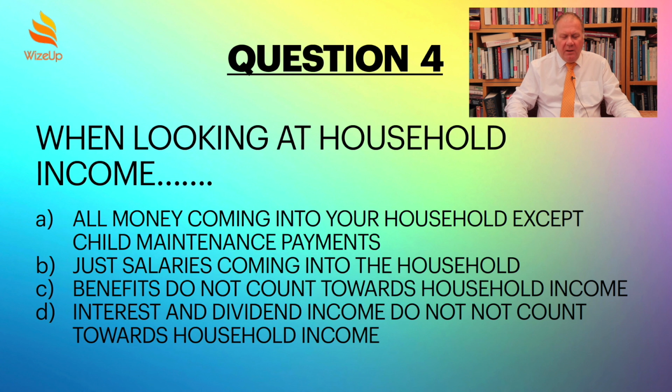Question 4. Now, part of your whole process of your student finance application will depend on household income. So this question is all about the household income. So when you're looking at household income, is it A, all money coming into your household except child maintenance payments? B, just salaries that come into your household? C, benefits do not count towards household income? Or D, interest and dividend income do not count towards household income? So one of those is correct.